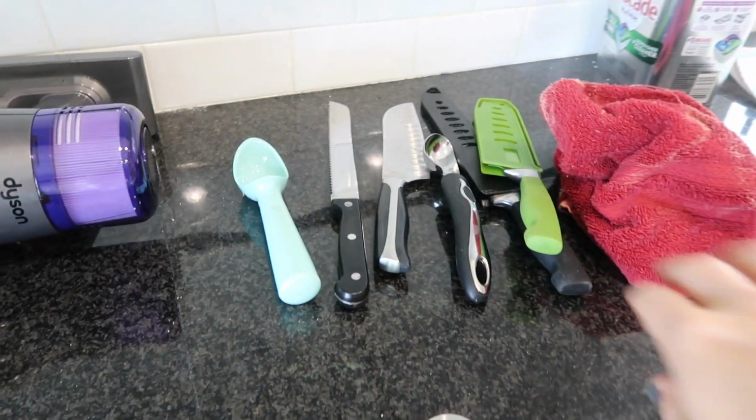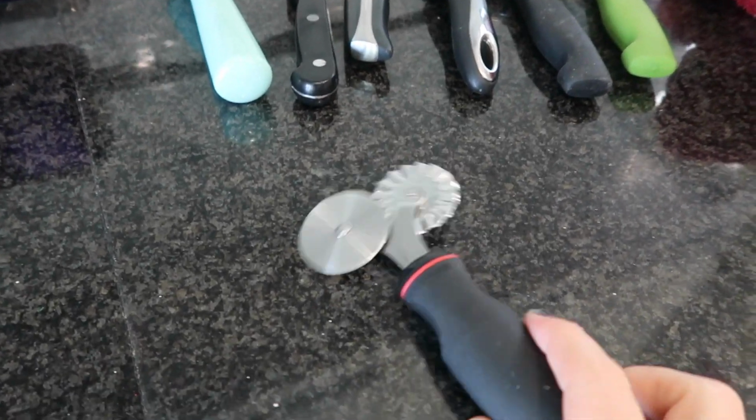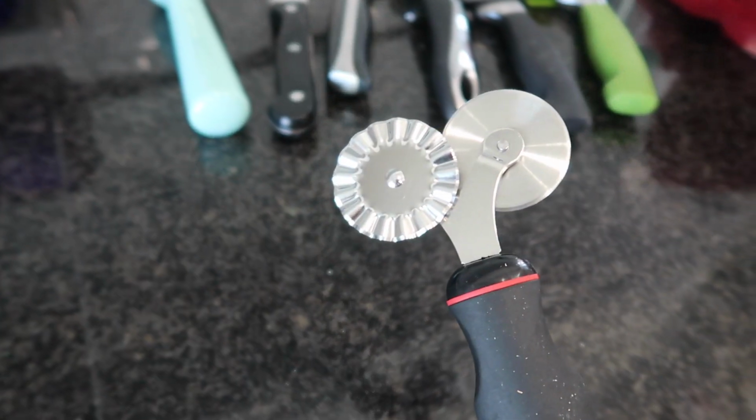That is some progress, I think. That's enough, right? Getting rid of all this stuff. This is going into a baking drawer because I use this to cut dough with. So moving on to the medicine drawer.